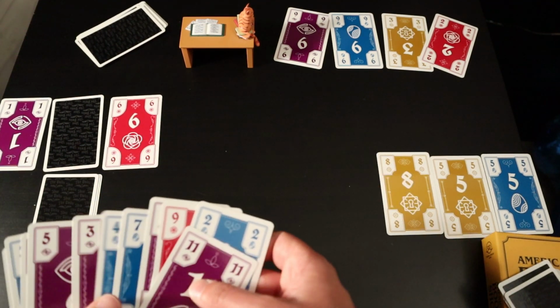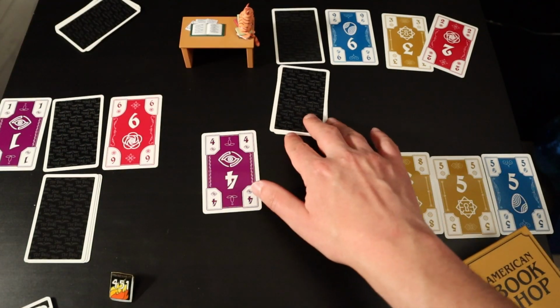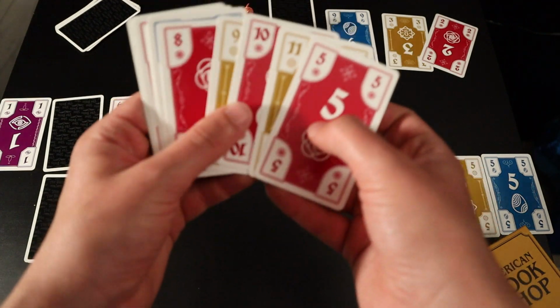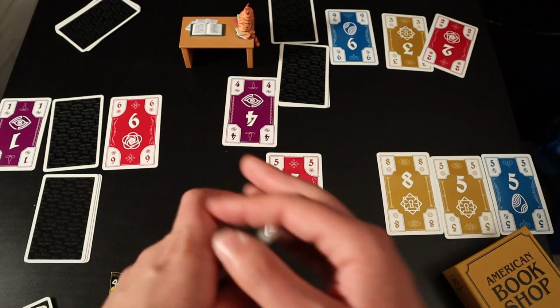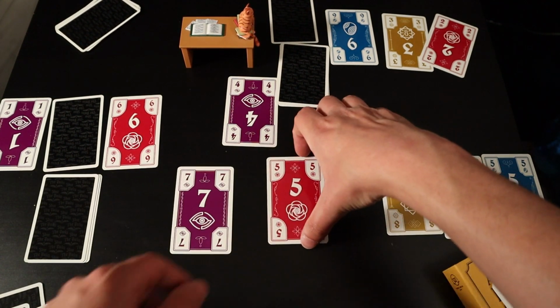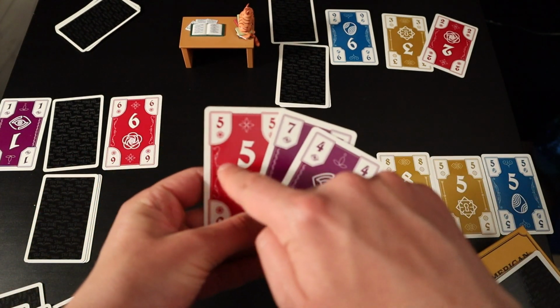So maybe they want to get their purple trick, and they're going to play purple. Jumping ahead, because the cat won that purple trick, they lead purple again. Coming to American Bookshop, they actually don't have purple in their hand. So what's interesting is they can trump in with this 5 here, and likely win it. So since they trumped in, they have the 5. So now they have a red here.